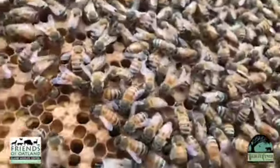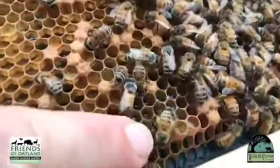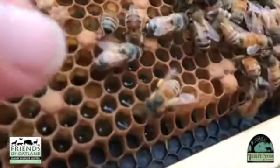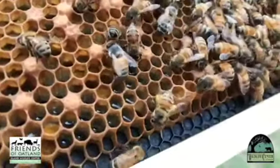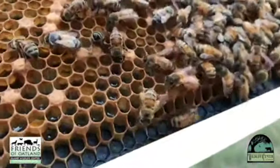The females are all the workers. This girl right here is full of pollen on her corbicula, or what do they call it? A pollen basket, pollen on her legs. Yeah, you can see that. She's been out working hard today, collecting pollen.